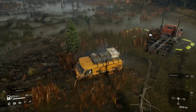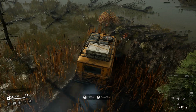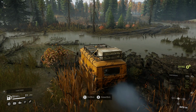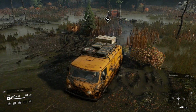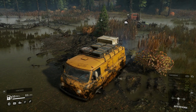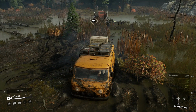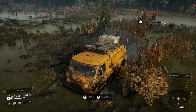Why isn't he pulling? I want him to pull. I need him to pull. Alright, you. And then. No. You. Crikey. I've still got to get across this bit of goo. Wish I could get a little bit more reach on my winch. No, that's very close though. Look how dirty this is. Right. Come on, truck. Come on, truck.